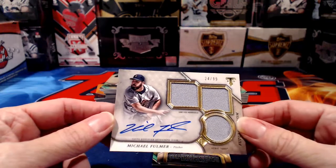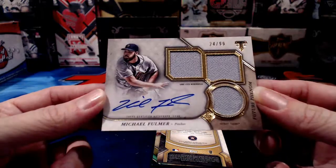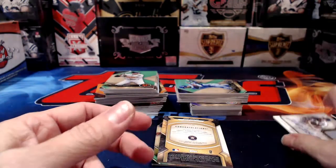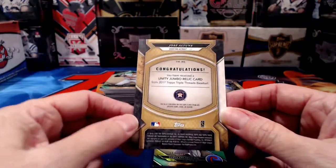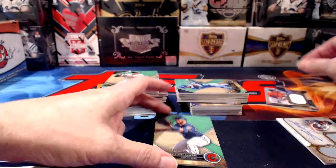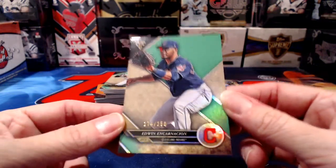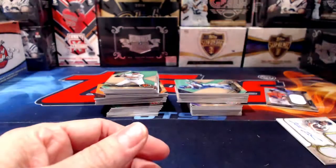It is numbered to 99. Of course, we have the triple relic, and that I think is an on-card auto. Looks like an on-card auto anyway. I believe that it is. Sometimes I get a second look at them and see a sticker, but I think that's on card. Next out for the Astros, Jose Altuve, 227. And then a numbered card for the Indians with Encarnacion to 250.